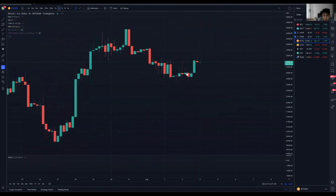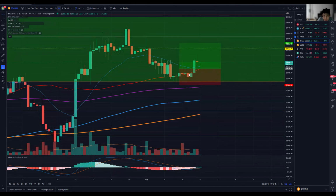So other than that, on the 4-hour chart, I did enter a long setup over here. So right now I'm in this long setup. My first target will definitely be within this 24K region itself. If it does hit over there, I will close half the position. And then I'll be trading the remainder with the stop loss using the 20 exponential moving average on the 4-hourly chart. So I'm in the long for both Bitcoin and Ethereum. So yeah, otherwise that's more or less about it.